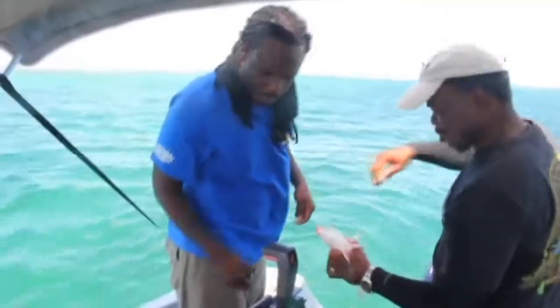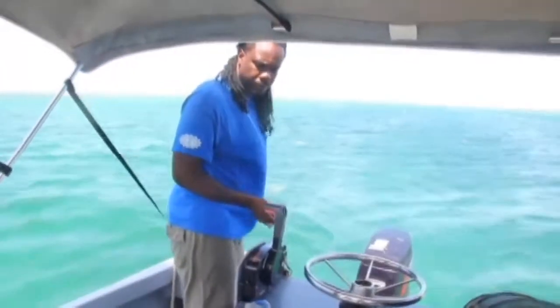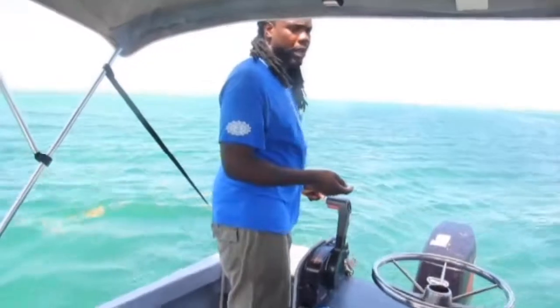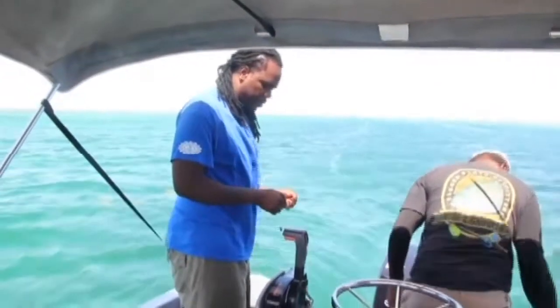All right, where we gonna put him? Show him back. Yeah, that's dinner tonight. Rest him down there. We're gonna try to catch about 4 or 5 more of those for dinner tonight. All right, let's change the bait, and we'll continue this process.